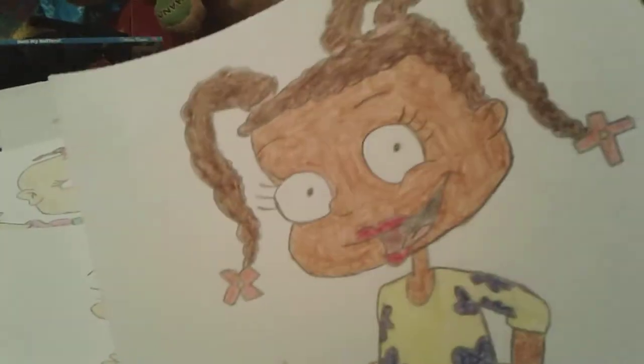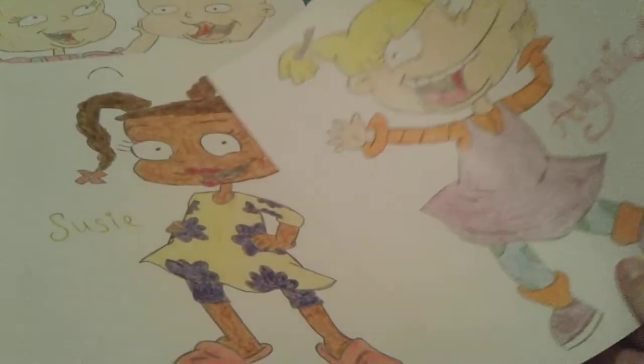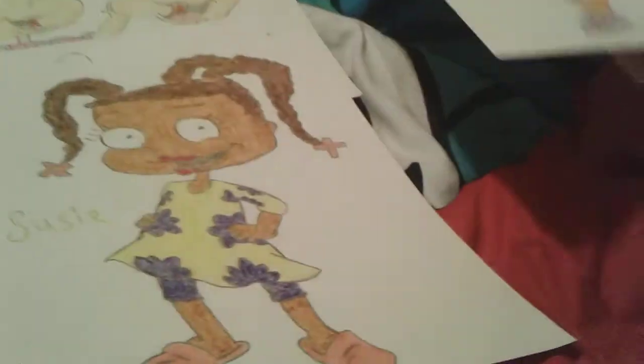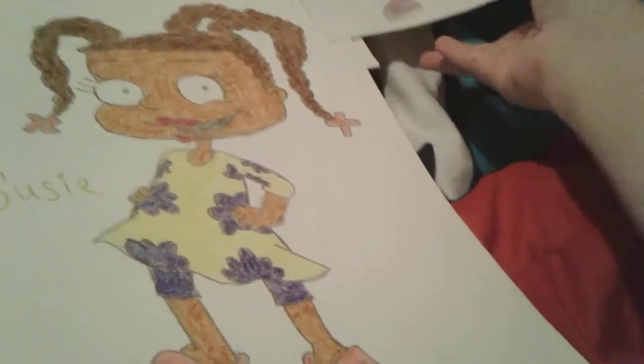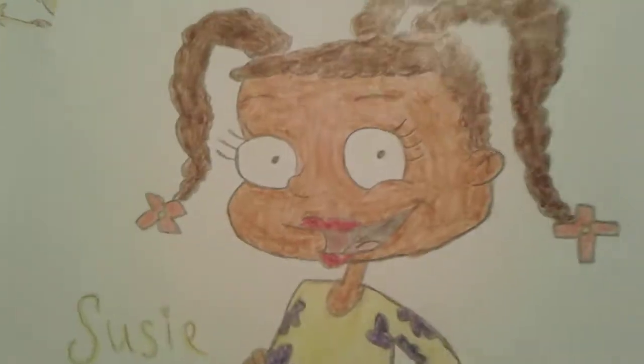So here's Susie Carmichael, and she is Angelica's best friend, as you can see. They're both 3 years old, and they both go to preschool together. So up here's Miss Susie.